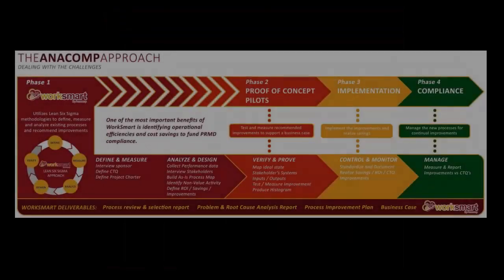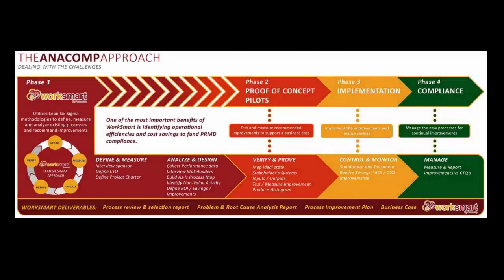Worksmart delivers an in-depth analysis of existing agency workflows and permanent records affected by the Presidential Records Management Directive, and then maps processes to identify areas for process improvement.